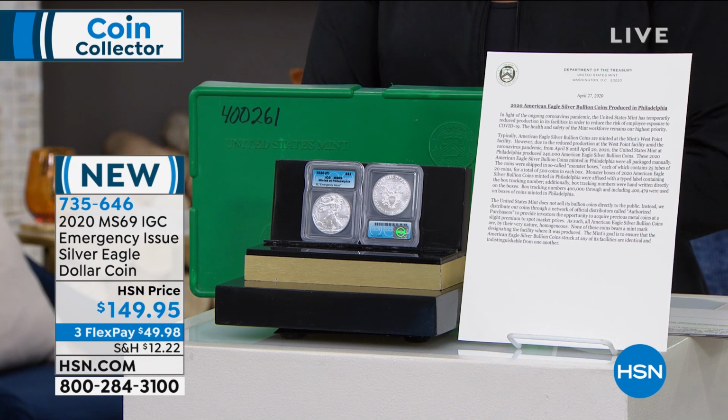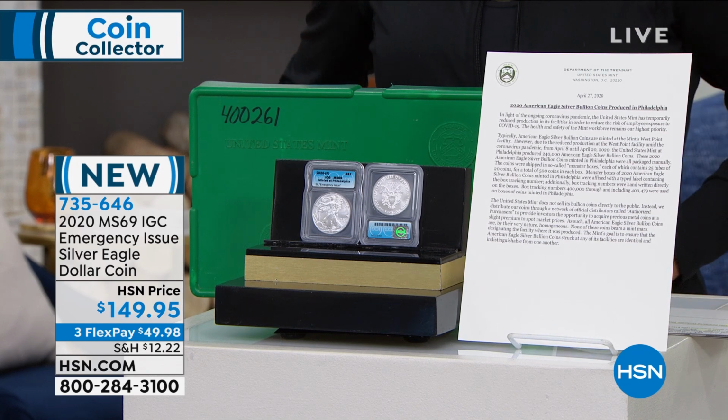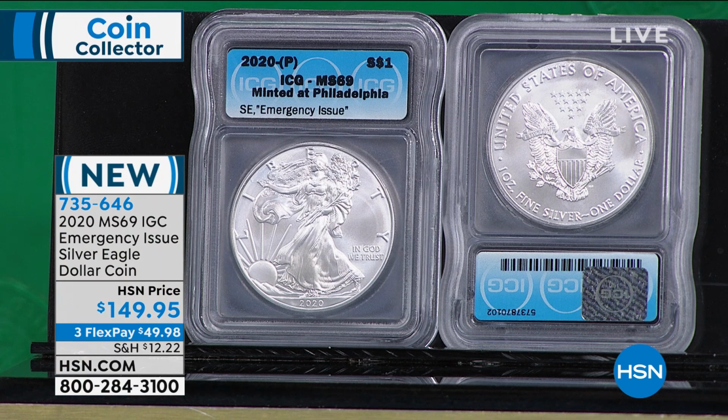So you've got 2020 American Silver Eagles, certainly the last full year of issue of this design, the heraldic eagle design that you see right here. Demand has been insane. It's been 200%, 300%, 400%, 500% higher than any other Silver Eagle that we have ever offered, from '86 until today, and I've been offering these coins for decades here on HSN.